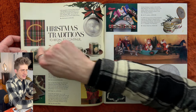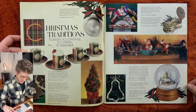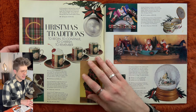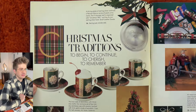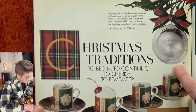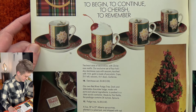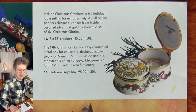We have this nice plaid fabric square here behind the sea of Christmas, and these catalogs always kind of start off with a smattering of little things, almost like stocking stuffer size things that are very specifically Christmas themed. Christmas 1987 ornament with a gold and red and green bow on top. It's like a kind of silvery globe. Yes, silver sphere. There's a set of espresso cups if you want to have some cherry whipped cream espresso for Christmas. This is an enamel metal box for holding little trinkets that is also dated Christmas 1987 inside. They're holding rings in there.